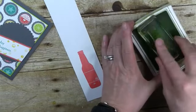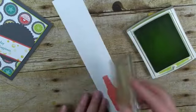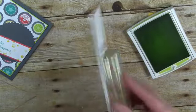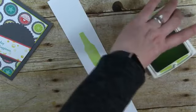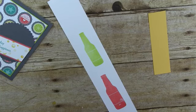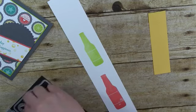And here's the smaller one, then the Lemon Lime. And I do the same thing, just run my finger on the back. There we go. That's awesome. All right, the things you learn on the Scoop Show. And all right, so now I'm going to line these up.